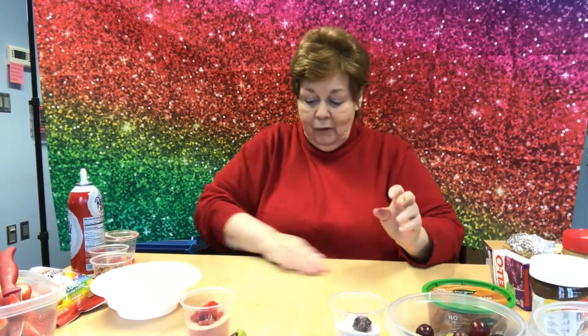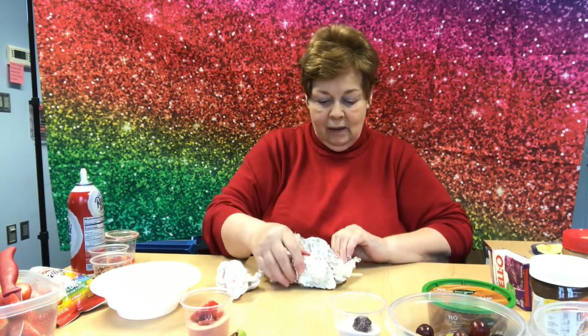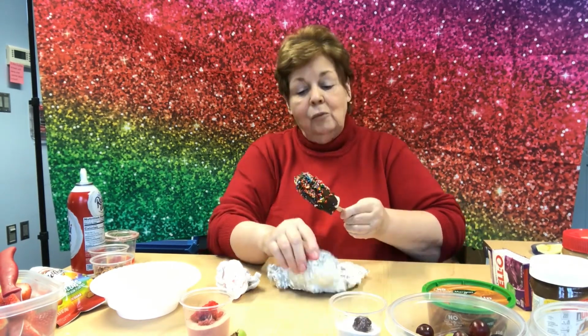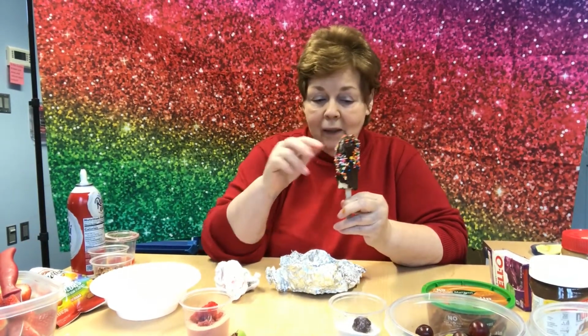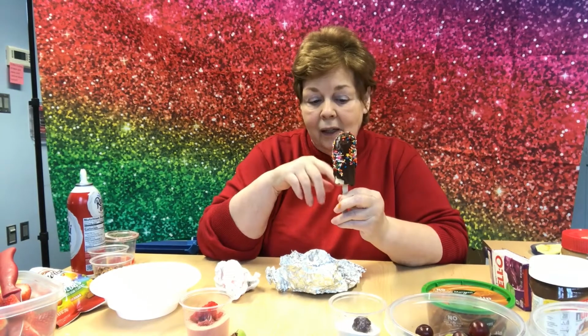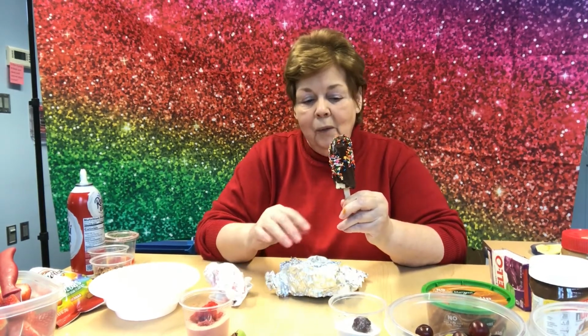While we're talking about fruit, I have another one here. I've already started it. You may have tried this at home too, frozen banana. I took a banana, cut off the top and the bottom, and then cut it in half, and I put a stick through the middle of it. I put these in the freezer, and I did put tin foil around them, just so that protects it from any flavors in there, and it just gives a little protection.